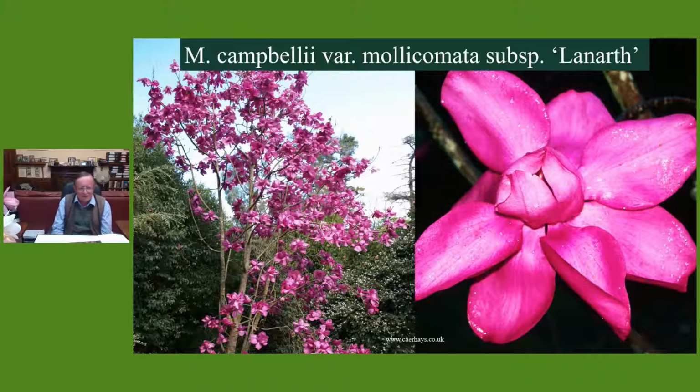And because it was only discovered in the 1930s, only a very few seeds came back to the UK. The reason it's called subspecies Lanarth is because the first plants were grown at Lanarth in Cornwall, which is down on the Lizard Peninsula, and there they still live very happily today, only at about 15 or 20 feet, but with this exceptionally early flowering, wonderful color. And in evolutionary terms, it is probable that during the Ice Age, somehow this magnolia got moved away from its compatriots by a glacial movement. And today, nobody's quite certain whether it should be a species in its own right, or whether it's something really quite a part of another subgenus.